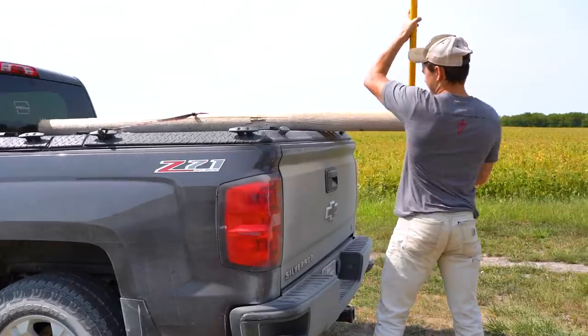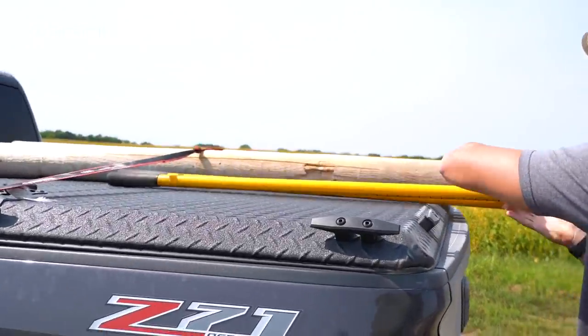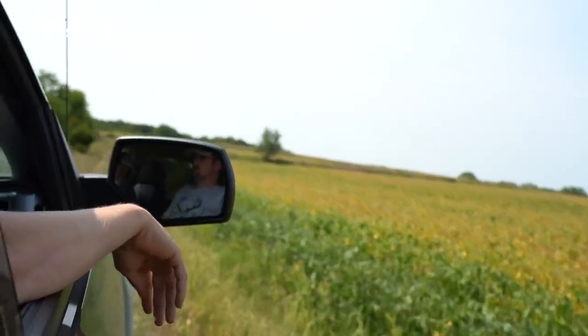Hey guys, September 7th here, and Brad and I are out on the farm. This is the Terrace farm that we introduced a couple of weeks ago. It's been a busy day so far.